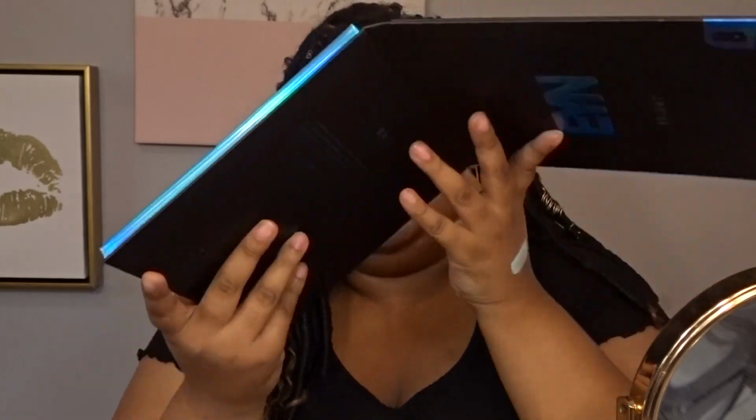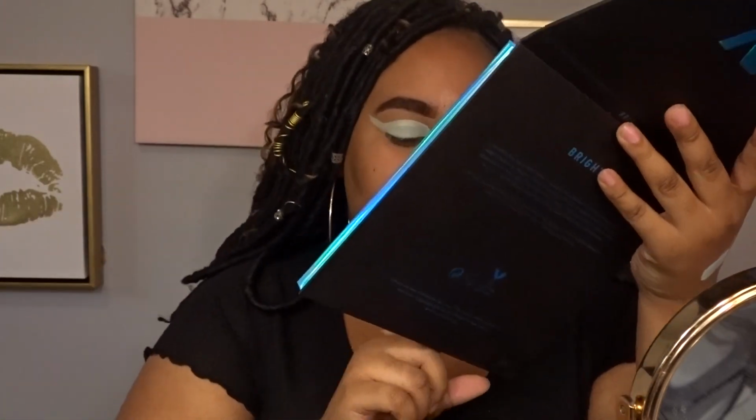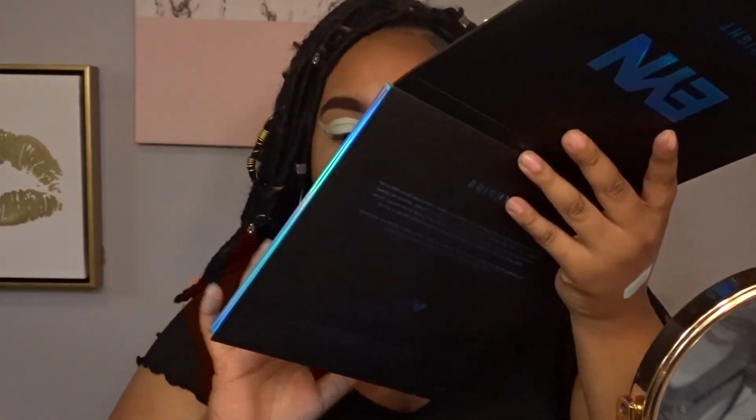And now, no surprise here, I'm gonna be using the Beauty Bay 42 Bright Color Palette. It's so beautiful. And I'm gonna be taking Daydream, Paradise, and Paradise mixed with Stormy Night. So first, I'm taking Daydream.